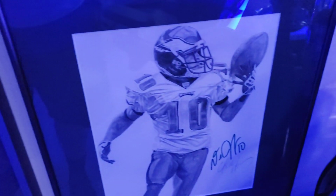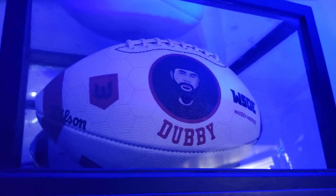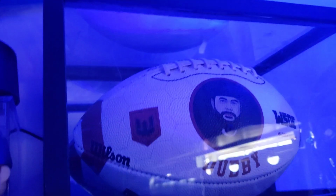Let me go over here. We've got a little Deshaun Jackson. Brian Dawkins, Hall of Famer. Over here we've got Brandon Graham, B. Graham. Brent Celek down there. This is a football from the Madden E-Stars event I did in the summer in Vegas with Skimbo, Kiv, and Problem. It has their faces on it as well.